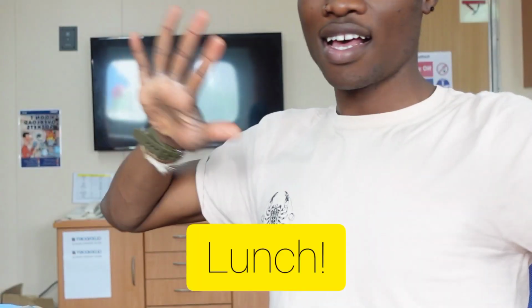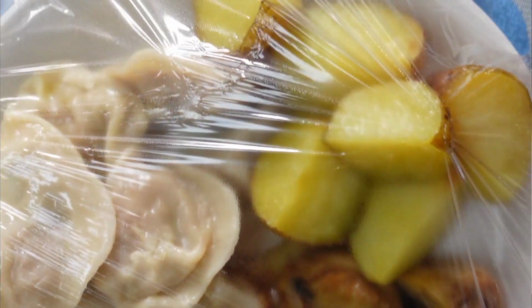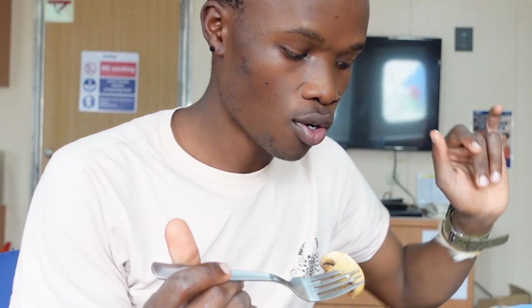Okay guys, we got dinner. I'm still a little bit tired, I don't know if you can tell. So we got dumplings, we got potatoes, and we got some mushrooms. I'm sorry guys, you cannot see the whole meal because I'm too tall.